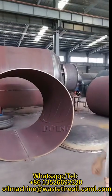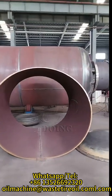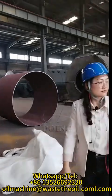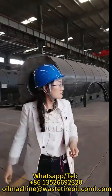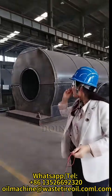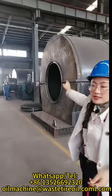This is the insulation cover. The insulation cover is before putting in the fire cement. Can you see inside? There are a lot of hooks on the wall.